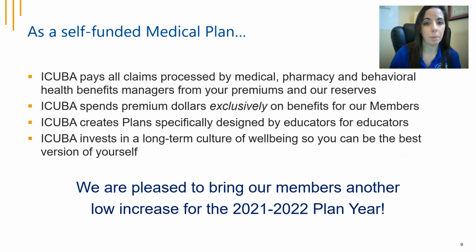ICUBA wants to keep our members in the know, and we are a self-funded medical plan. So just to explain a little bit about what that means, ICUBA pays all claims processed by the medical, pharmacy, and behavioral health benefit managers using your premium dollars and then money that we have built up in the reserves from past plan years.